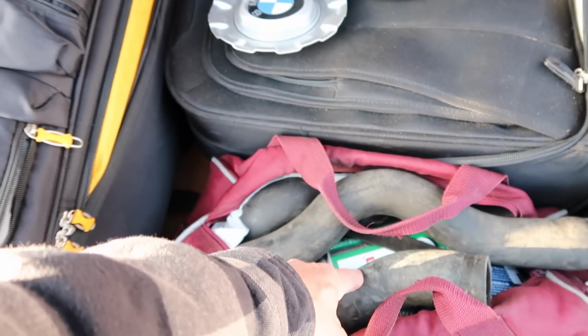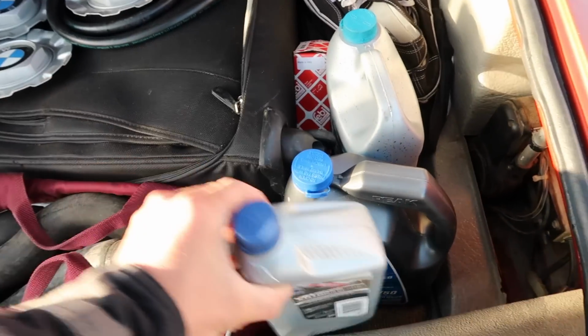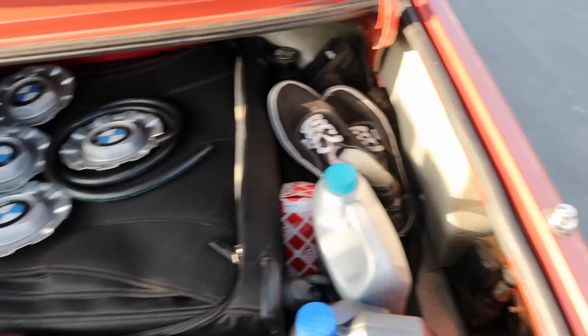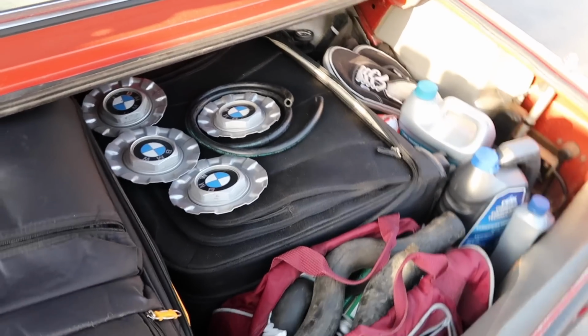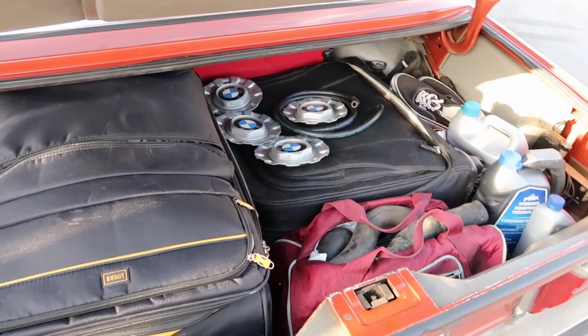All my tools, spare stuff, old parts, 2 jugs of coolant. I got some spare oil, which is actually empty. I don't even know why I brought this. My spare slave, shoes, whatever. My center cap, spare hose, since all the hose fiascos. But this trunk is basically maxed out, which is cool. It is way more spacious than an E34 trunk, that's for sure.